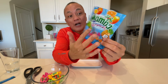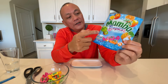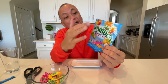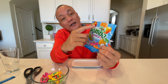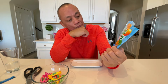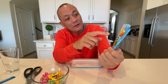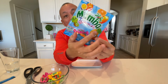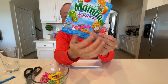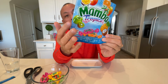Just look for the word tropics, and you can see the combination of the fruit better on the picture. Passion and peach. You got the orange and the mango here. Pineapple and coconut. Apple and kiwi.